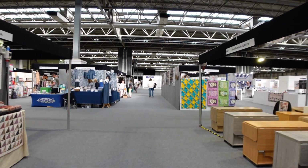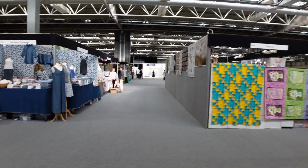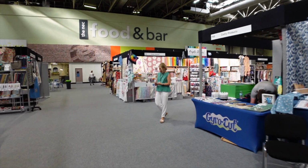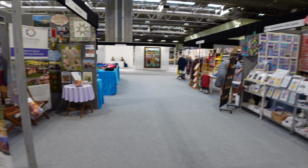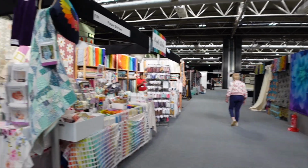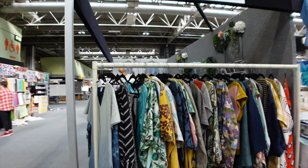Shall we have a walk through some of the stalls while it's quiet? Some people haven't woken up yet, can you believe that? I think I'll go down this way. It's more colourful. Lots of things to tempt quilters, garment makers, knitters, etc. I don't know whether they're selling these frocks. I would rather like them.